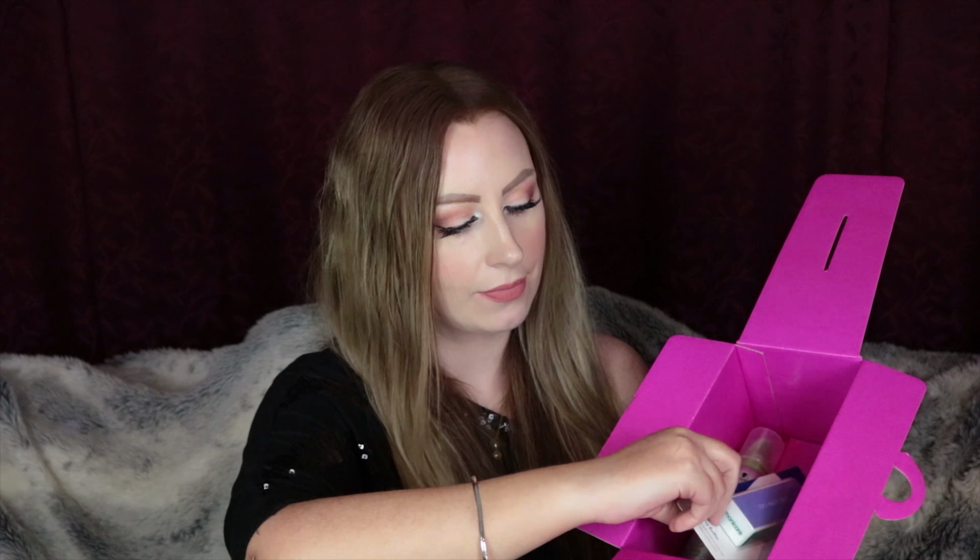So in this box, the over 30s, we got the Push-Up Mousse Volume from Swatchcock. We got the Manicure Nails Buffer. We got the NYX Soft Matte Lip Cream. We got the Olay Eye Cream. We got the L'Oreal Paris Day Cream. And we also got the Olay Cleansing Cream.